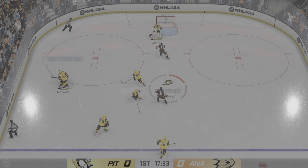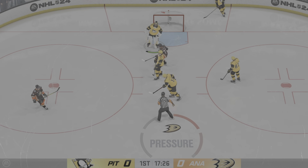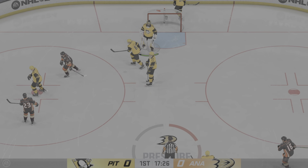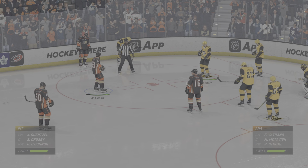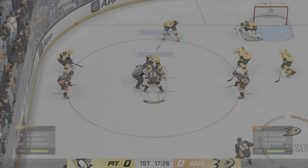Oh, look at this chance. And there's the save. And the puck stopper jumps on top of it to get a stoppage in play. We're still in the early stages of this period. Still scoreless in this one.